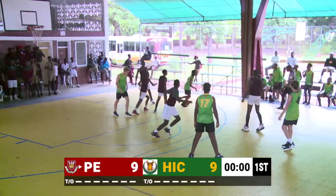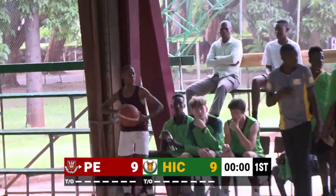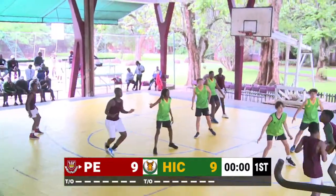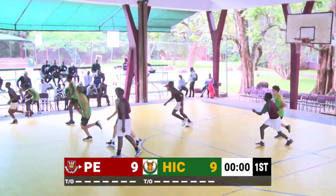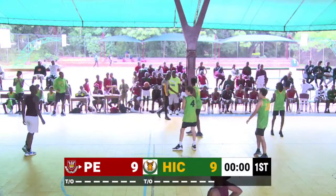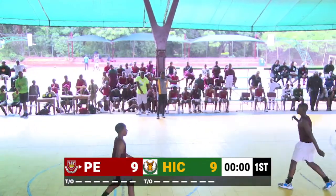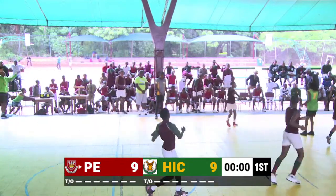They steal the ball, and in the process they rushed and made a turnover, but HIS had kicked the ball. So PE is attacking once more. Oh, PE is making unforced errors. So HIS also rushed, and the inbounding player stepped on the line to save PE from their misery.